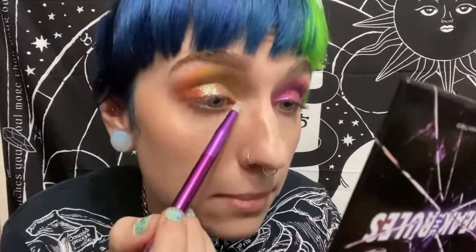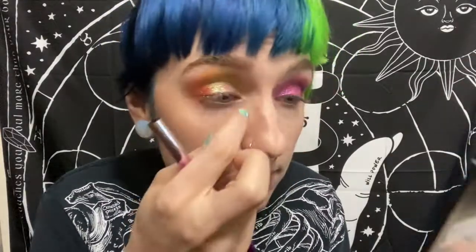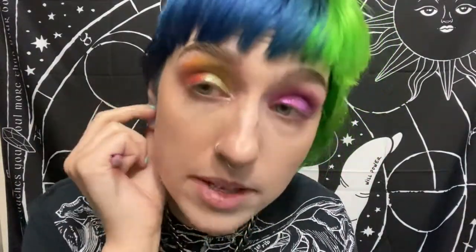So I'm sure it's pretty obvious so far how I feel, but I am really impressed. I definitely don't have anything else in my collection that I feel is comparable to this. Not even close. Probably the closest thing that I have would be some of my Terra Moons single shadows.